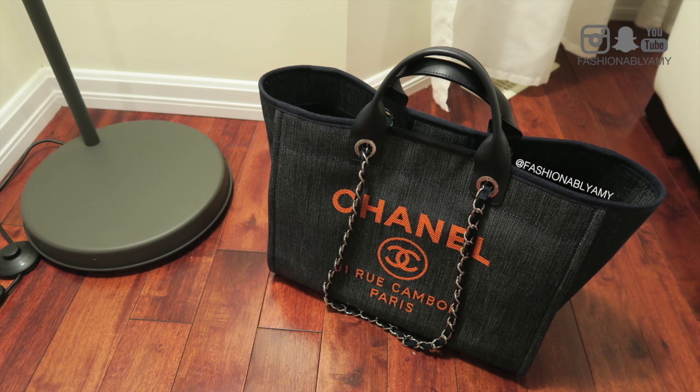As you all know, I recently got the Deauville tote and I love it. It's such a big, beautiful tote. It kind of goes with the whole logomania thing. It's so in your face, the brand and the name, the letters, and mine is in orange too, so it's super flashy and I love that. It's so up my alley.